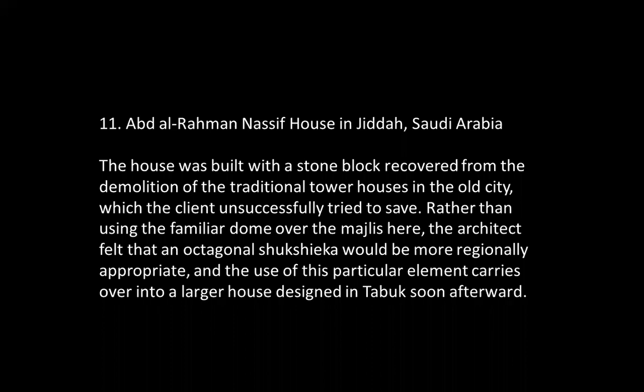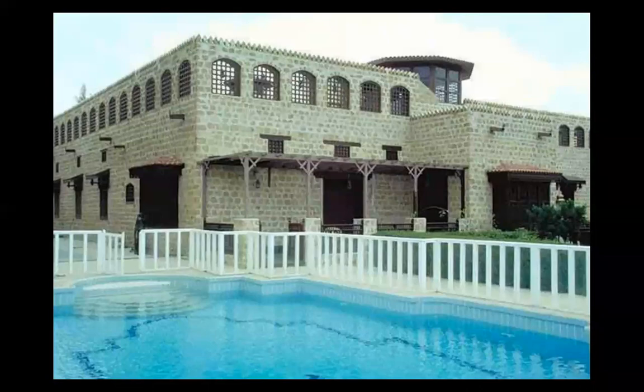Another residence, Saudi Arabia. The house was built with a stone block recovered from the demolition of the traditional tower houses in the old city, which the client unsuccessfully tried to save. Rather than using the familiar dome over the majlis here, I don't know what that is, the architect felt that an octagonal, God, it's becoming technical, the text would be more regionally appropriate, and the use of this particular element carries over into a larger house designed in Tabuk soon afterwards. I don't like this house, to be honest with you. Saudi Arabia, no, it's, I don't know. I don't like it.